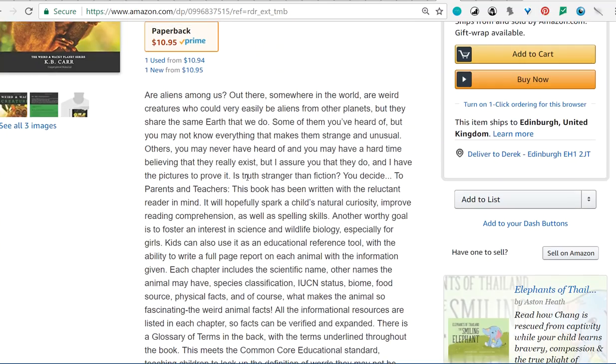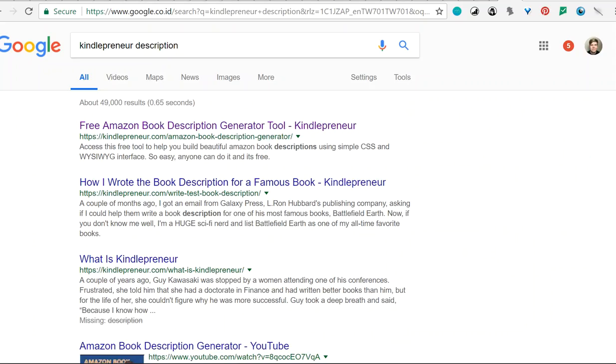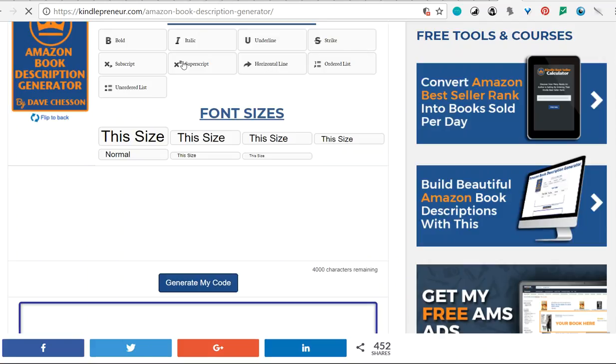I know that's a little hard because in CreateSpace, there's not an easy way. They have a text box, but it's not easy because you have to use HTML coding to get it to look right. So one of the things you can do, there's a free tool. If you just Google Kindlepreneur description or free Amazon book description generator tool, Kindlepreneur has one which will let you design it the way that you want to, and then just copy the HTML code and paste it into CreateSpace.